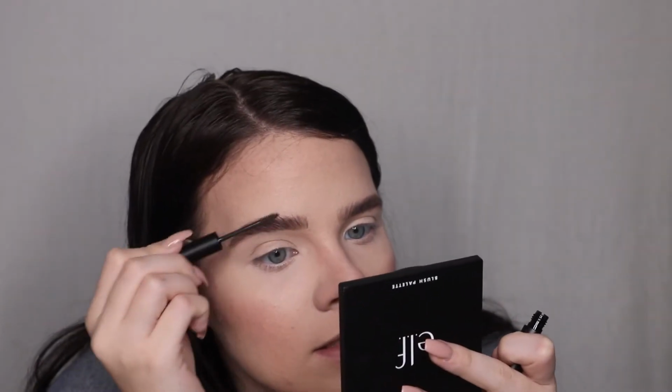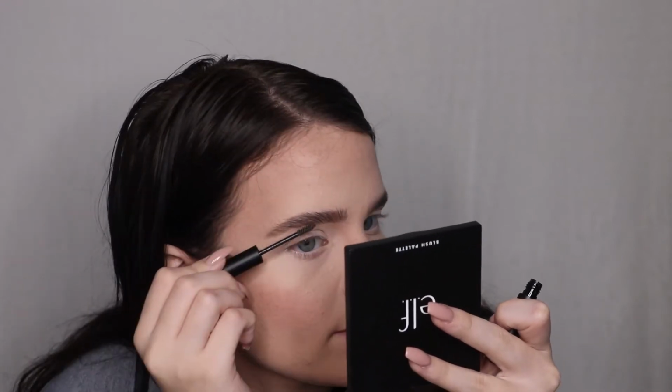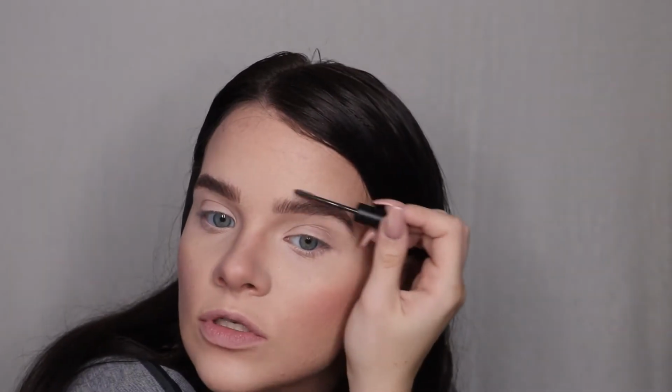But it just occurred to me that I can't do that because I filled in my eyebrows with a brow pencil. But I always top my brows with a brow gel. And usually I use my Gimme Brow. So why do you top your brows with a brow gel, Maddie? I'm so glad you asked. It makes the hairs stand out more, so your brows don't just look flat and drawn on against your face. They look like they have texture to them. They look more natural. Plus I feel like it just sets my brows and they're not gonna go anywhere.